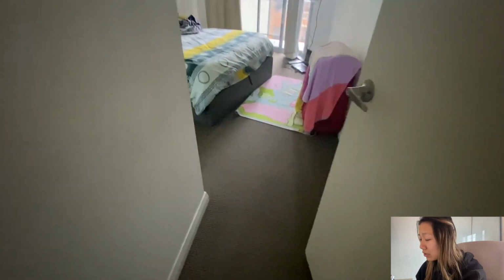We get up the lift and it was just so packed. I don't think I've ever been to an apartment inspection this busy. And it's so competitive. It felt so intimidating to know that there were so many people who were also looking to rent the same place as you.